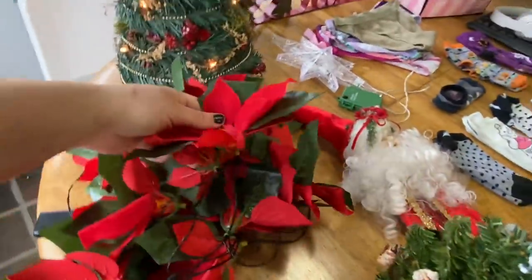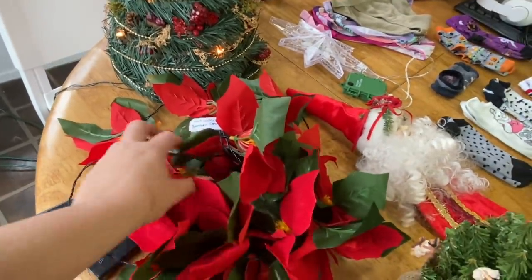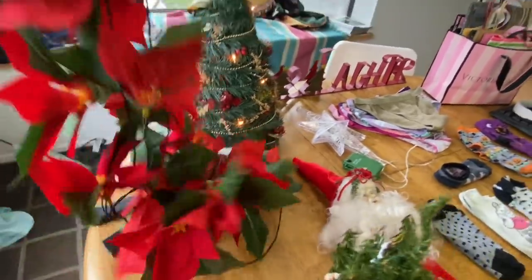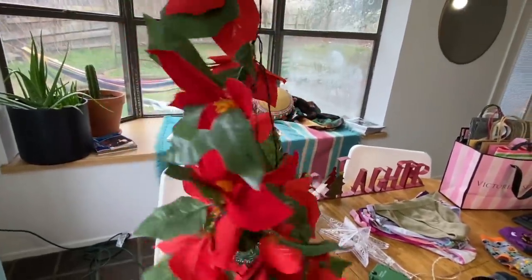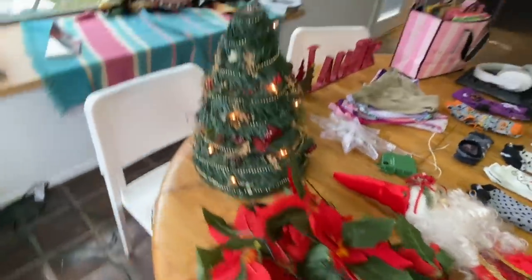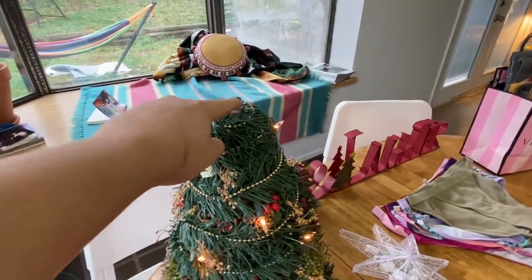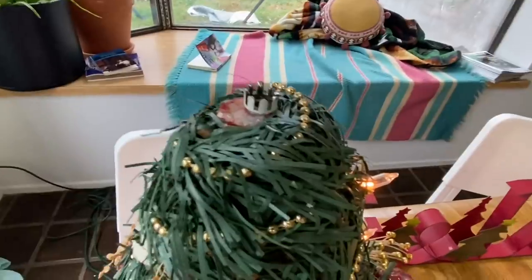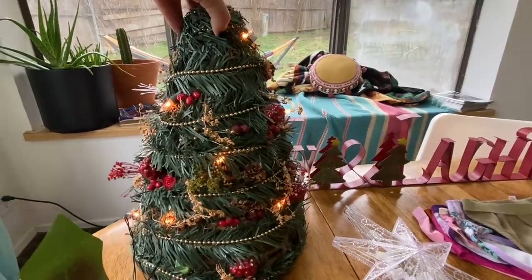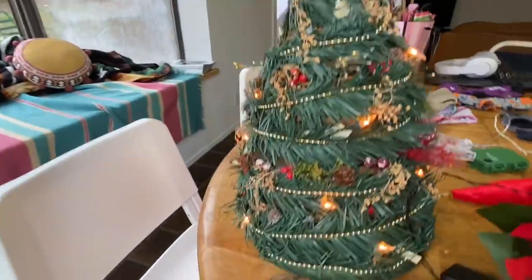These poinsettias, the batteries either didn't work or it's broken because it doesn't turn on or light up in any way, but it still would be a really pretty decor on your mantle. It's just one long piece, and so you could kind of do it however you want to, but that's still really pretty. It just doesn't light up anymore, but there's that. Here's the tree right here. It is missing the star or whatever originally went on the top of it. It just has like that little thing on it now. But the lights work on it. It has some nice like berries and stuff on it. So just some holiday decor.